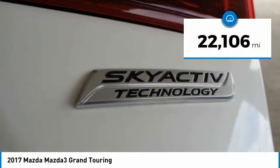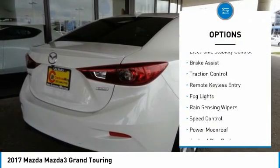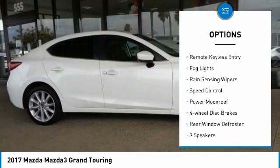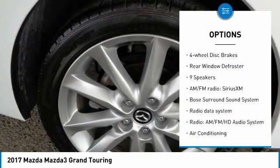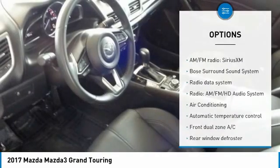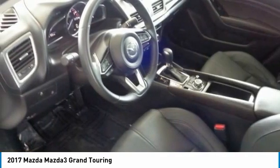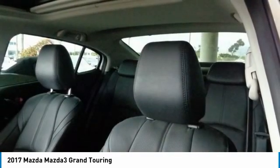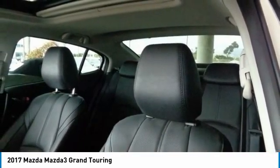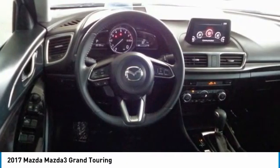Here are some of this vehicle's great options: electronic stability control, brake assist, traction control, remote keyless entry, fog lights, rain sensing wipers, speed control, power moonroof, four-wheel disc brakes, rear window defroster. Take this vehicle for a spin and see why so many shoppers are now proud owners.